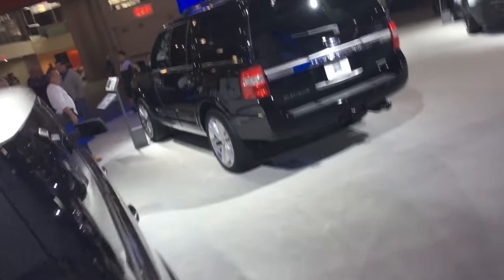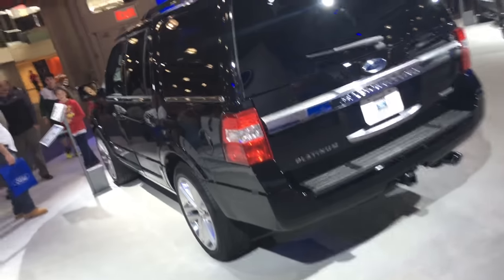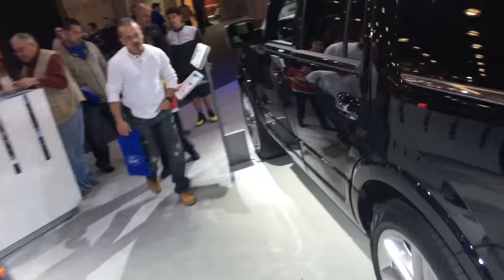Ford Expedition Platinum. I haven't seen a Ford Expedition in a long time. This was one of the first SUVs I ever had, a 2002 Ford Expedition. And I can see it really hasn't changed that much. It's still one of the biggest things you can buy, like if you buy this or a Navigator. I think they probably come with twin turbo V6 engines now, EcoBoosts. Sorry. No, it's fine. I don't mind getting the ambience.